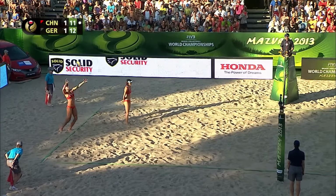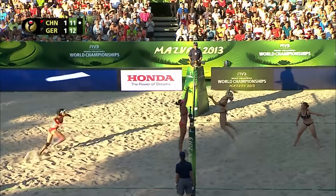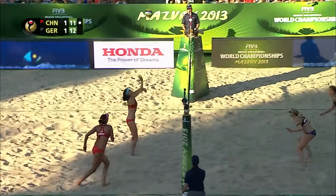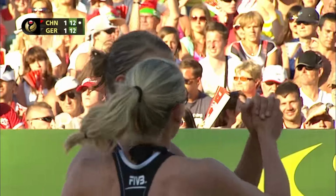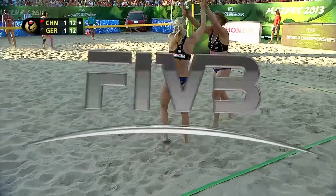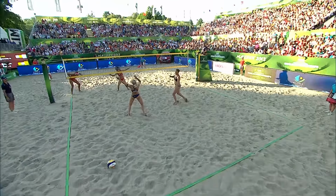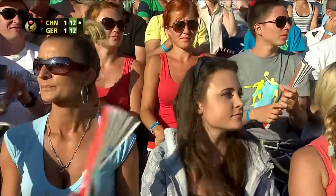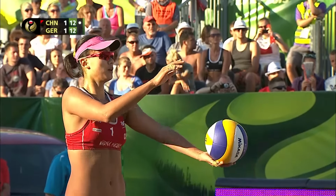Zhu Chen. And China level this match. That's a big point for them. It puts some pressure on Germany. Germany need to side this one out to keep the momentum in their favour.